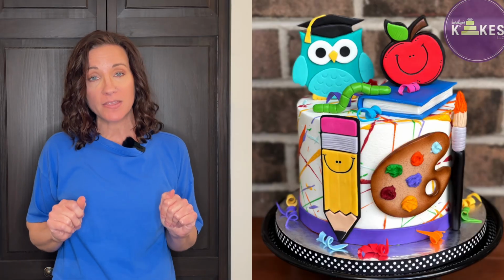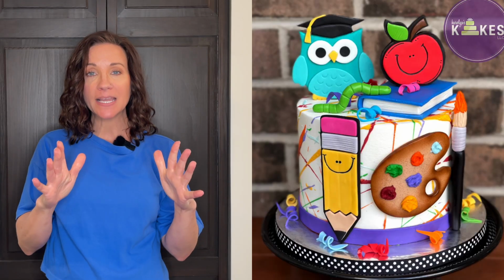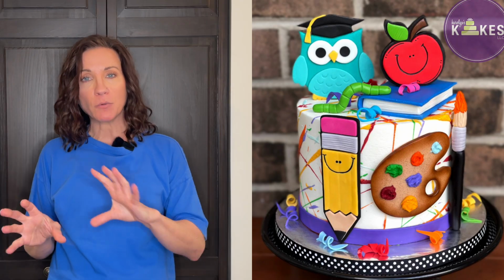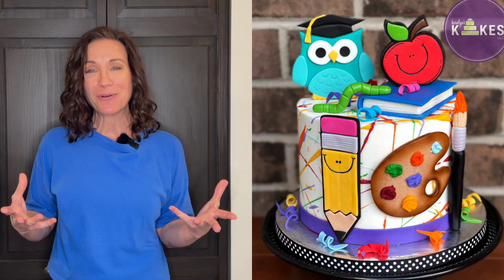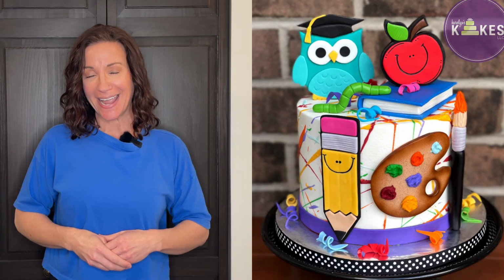The next one that I love so much, and this one's on my website and all over as well, is this kindergarten theme cake. And I think I like this so much because I didn't have to put a name or any writing or anything on it. It was just the decorations, and it's so colorful, and I love the design layout of this one.